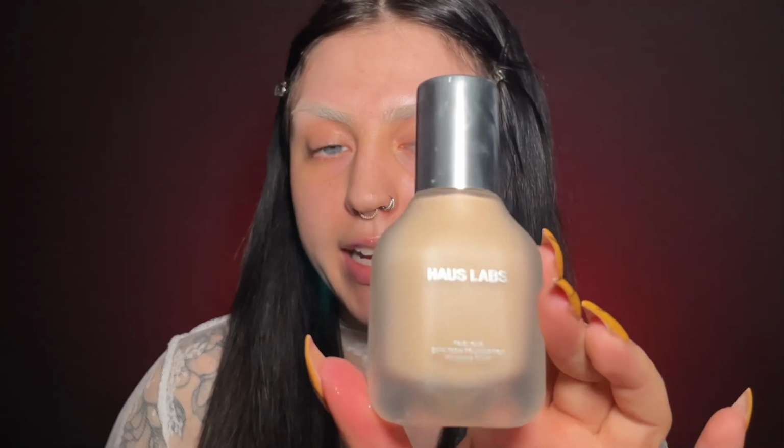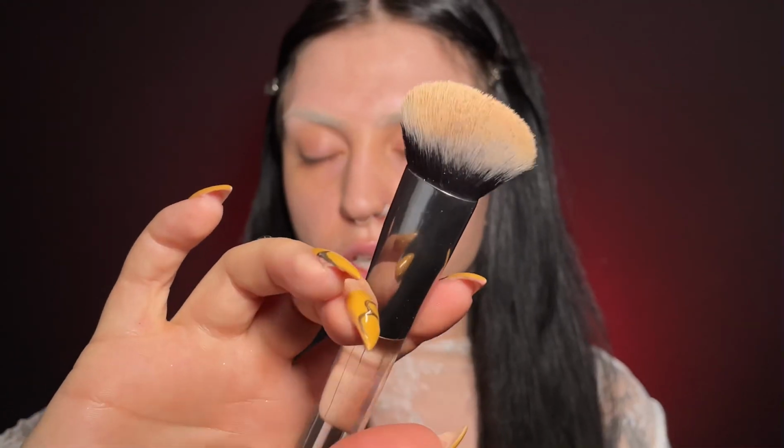I'm just taking a cotton bud to clean up any excess concealer that's gone around my brows. This is also why I've done brows first and not skin. I'm going to go in with my House Labs foundation. This is the shade 110 Light Neutral. And then just using a Japanesque foundation brush to start buffing this into the skin. If you want to see a more in-depth tutorial about how I apply my base and what techniques and products I use, I have got a full video that I can link up here somewhere that you can go and watch.